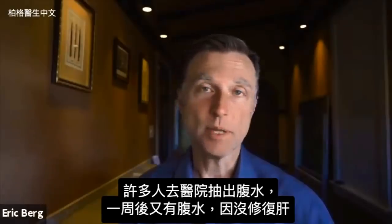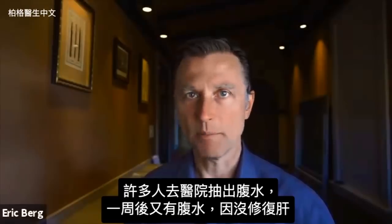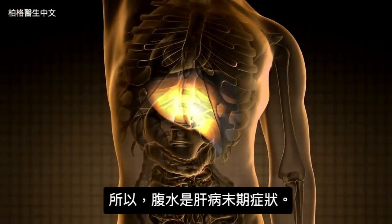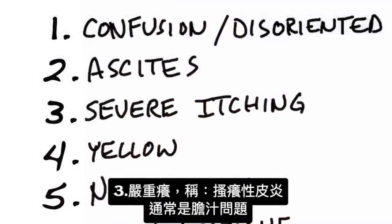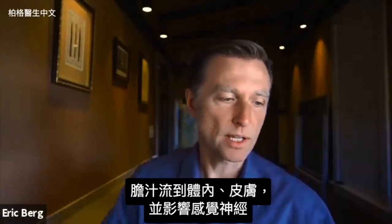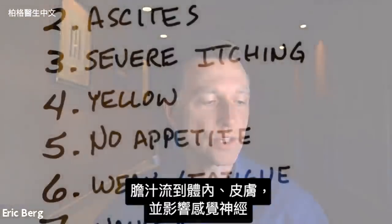And many people go to the hospital and they get it drained. And then a week later, it comes right back because they didn't fix the liver. So ascites is a sign of advanced liver disease. Number three, severe itching. It's called pruritus. This usually occurs because you have a problem with your bile salts. The liver makes and controls the production of bile salts, so it kind of backs up into the system and even the skin, and it can affect the sensory nerves.